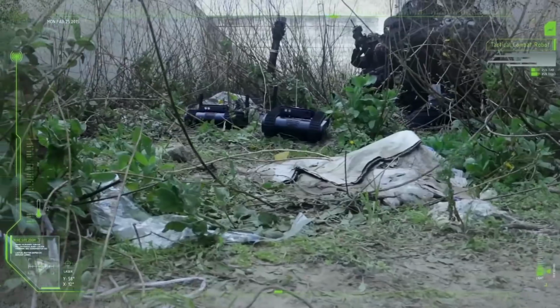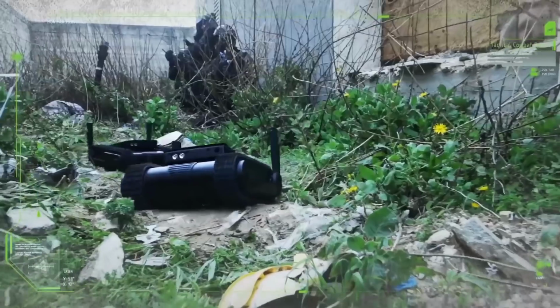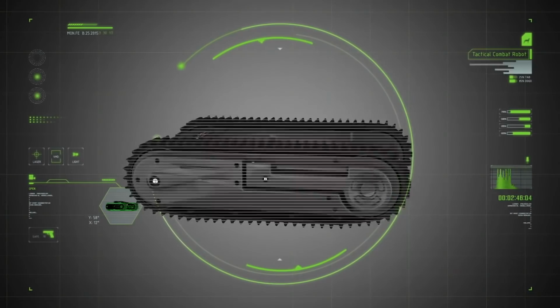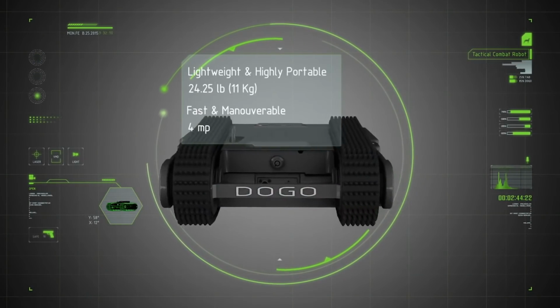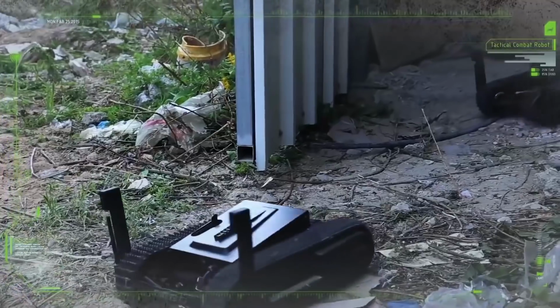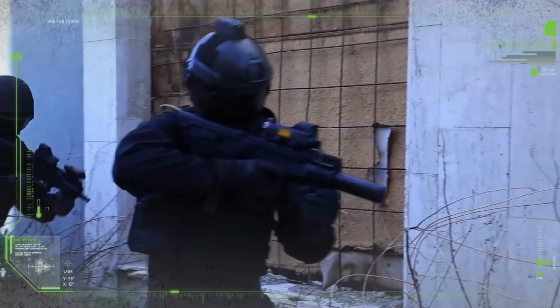Firstly, its compact size. The weight of the robot doesn't exceed 12 kilograms, so it's easy to transport from one place to another. 9 built-in micro cameras are responsible for the recognition functions and provide a 360-degree view. But the most important feature is the 9mm Glock combat pistol with 14 cartridges that can be installed inside.